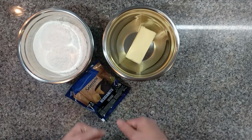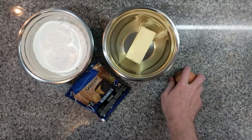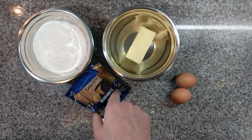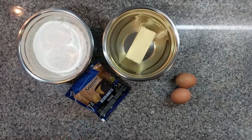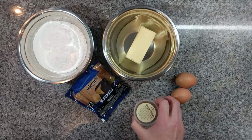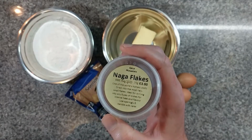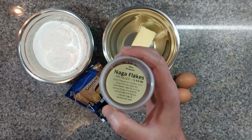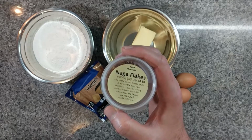More cheese, good. We're also going to be putting 2 egg yolks, not the whites, just the yolks, into all this mixture later on. And for a little bit of spice, I am a huge supporter of Naga flakes. I really, really like these. These are, there we go. Don't do that, camera. What's it called?